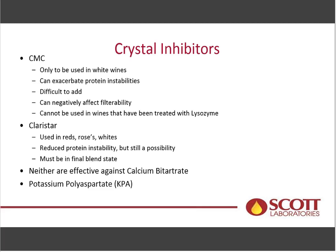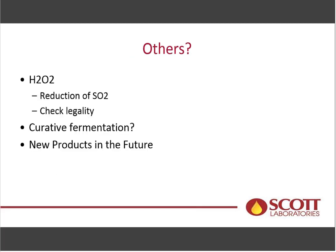It's not legal to use yet, so there's some waters to be navigated with the TTB there. But it is coming on the market. I think that the name is Zenith, what they're selling it as. So that's something to be aware of in your toolbox.